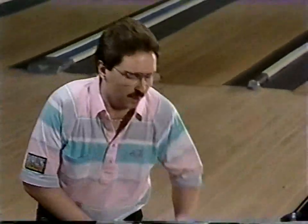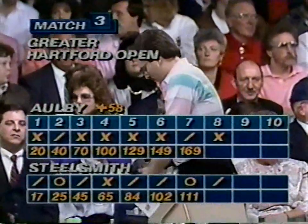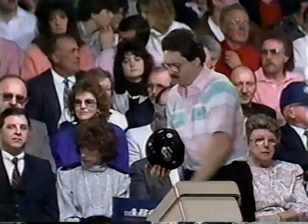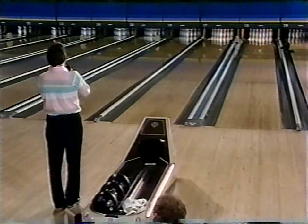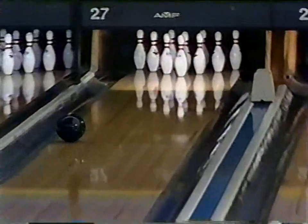Mike Aulby as loose and relaxed as we've seen him all day with that 8th frame shot. Mike Aulby, who is usually accompanied by wife Tammy to the tournament. Mike said that Tammy's home babysitting Christopher, who just started sitting up this week. Their young child. He's driving back to Indianapolis to pick up Tammy and Christopher and take them to Akron. Chance for a 259.